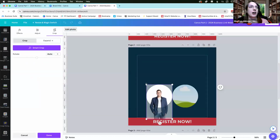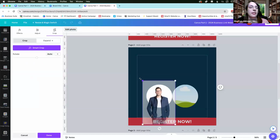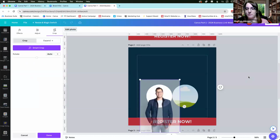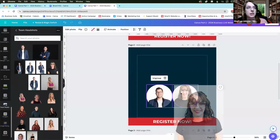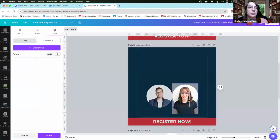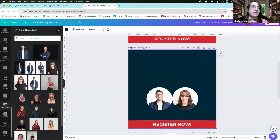I'm going to bring it down and I'm going to resize the image so you can see where the image is going to be in the frame without having to edit the actual photo itself. Now I'm going to do the same thing for my headshot here. And you can see as I drag it over top, it locks it into place. I'm just going to drag myself down a little bit, center my image. There we go. So now we have Megan and Ryan's pictures beautifully set up in the design.